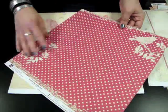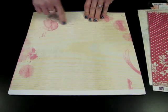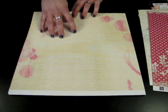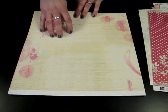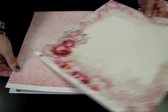I think this is really great. I like that pink dot. Of course, it's pink. I like it. I like the splashes on here. It reminds me that this collection and the vintage type themed product would be great to be using with the mists, the Maya mist and the glimmer mists.